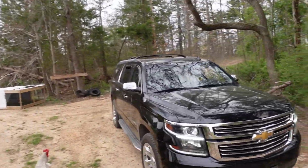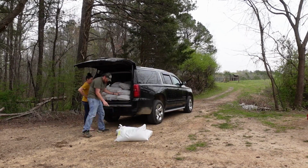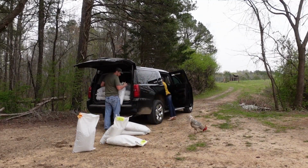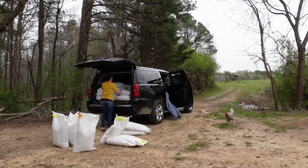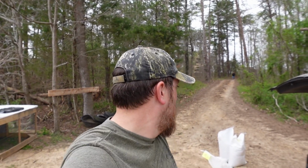All right, Jerry's back with some of the food she picked up, so we're gonna get that unloaded. Oh, we're loaded down pretty good, huh? Yeah. Just trying to stock up on this new feed supplier while we're getting all the new babies in this week. The cost of this feed is like half the cost of the store-bought feed that we were getting from Tractor Supply, so we're gonna save a lot of money on feed costs by using this provider.